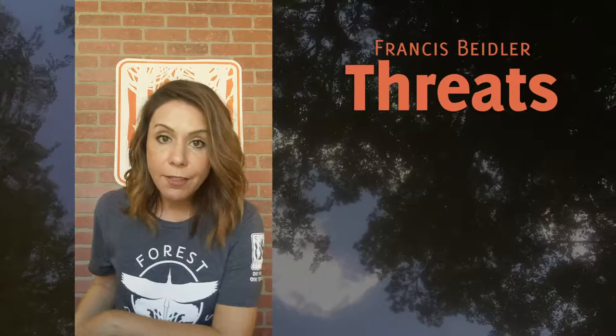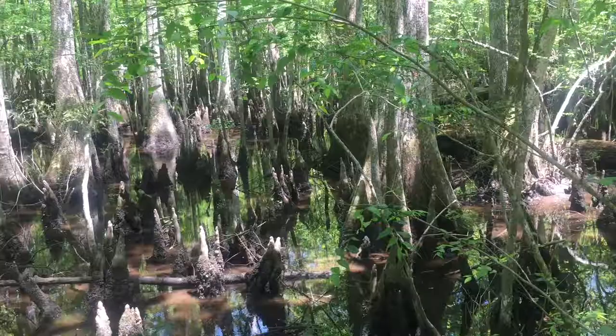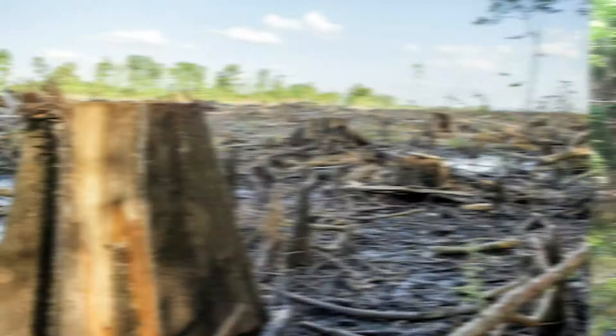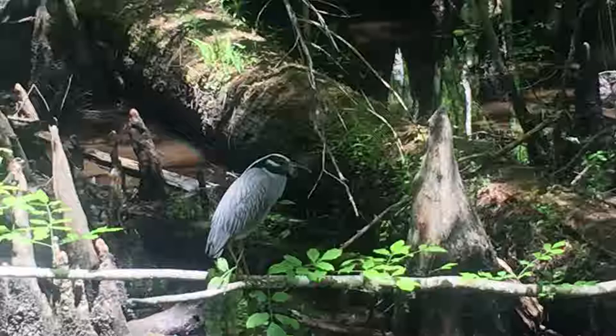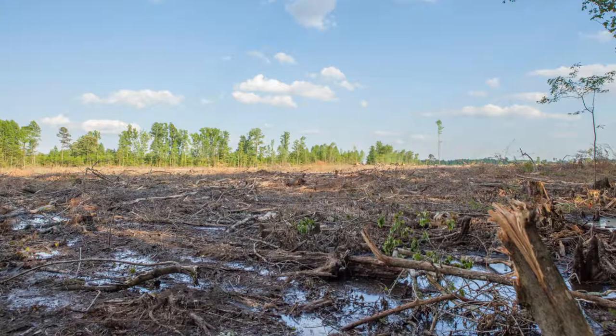A cut-over swamp is still a swamp, but it has been compromised. The water flow is disturbed, and the water temperature rises as the shade is lost. Also, the soil layers are scrambled by the equipment, and critical wildlife has been lost. Consequently, the swamp's beauty has been compromised for decades.